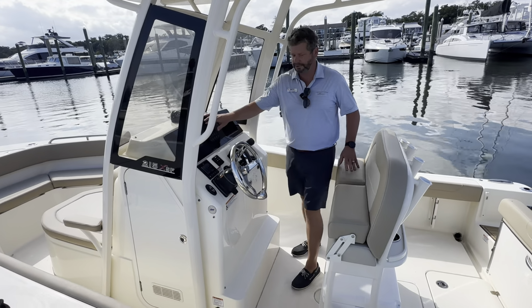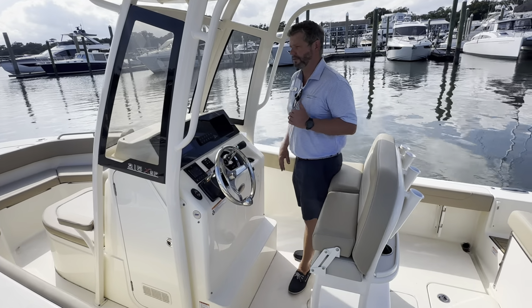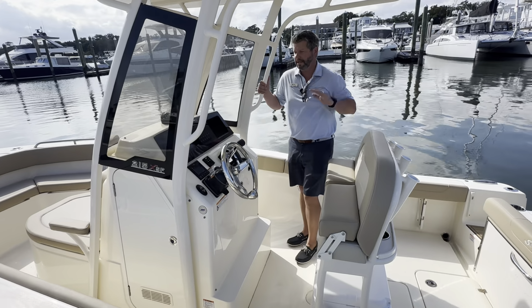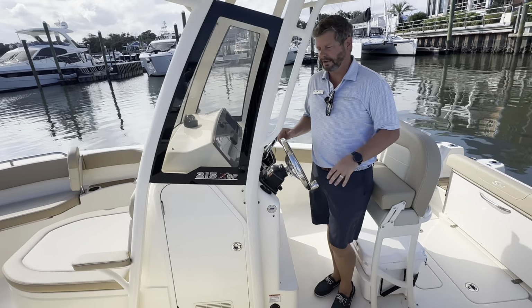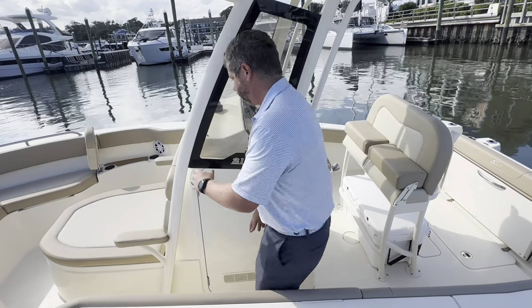Also have the Fusion Bluetooth stereo. We upgraded the JL audio speakers on this boat, so some great sound system. But again, great shade on board, really comfortable area in here, grabbing on the handhelds, and then even sitting on the wider gunnels creates a great space for you and your guests.